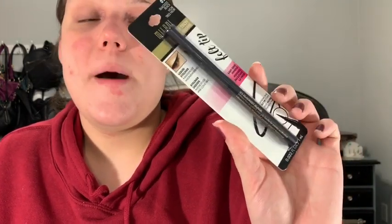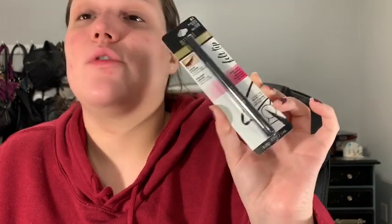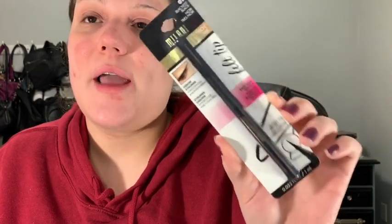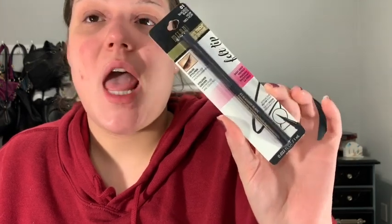And then anytime anybody is doing a wing, I always go to this, the Milani Felt Tip black eyeliner. This is so easy when you want to make a wing. This is my go-to baby for wing eyeliner. I use this all the time. So this is one of my favorite ones to use in the year 2018 I found, and I just love it so much. Drop the mic.